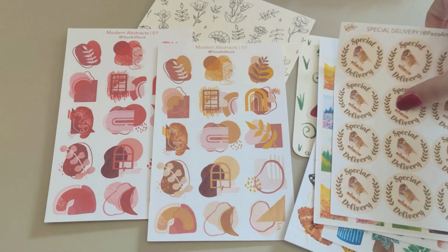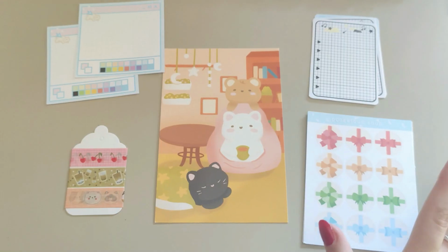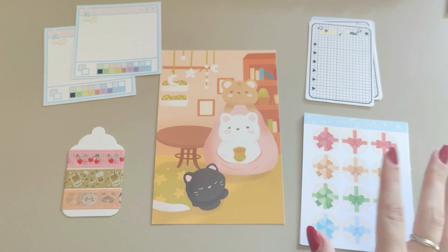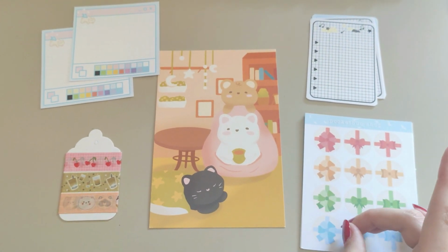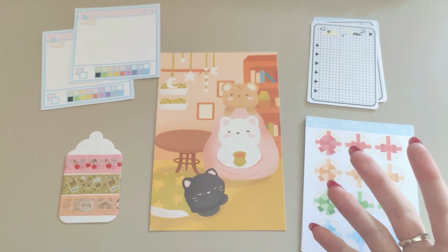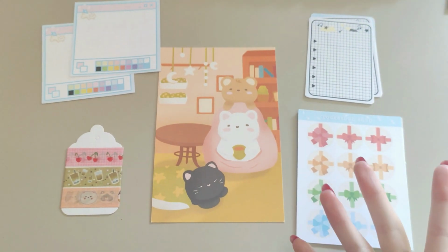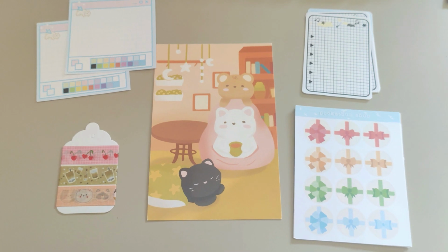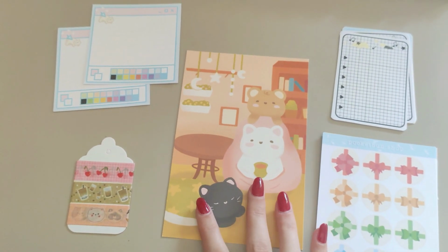But yeah, I'm really happy with these stickers, and I can't wait to use them. And last but not least, we have my wrap package from Pocket Bun Shop. So I actually bought stickers thinking about Christmas, and I forgot that things from the US take a month or two to arrive. So I bought some stickers for Christmas, and I already filmed my Christmas pen pals, so I might not use them this year. But nonetheless, I'm going to show you everything that I got.